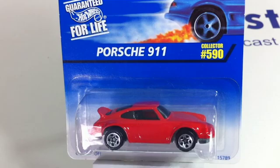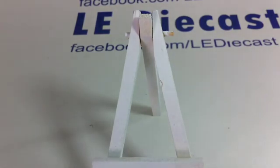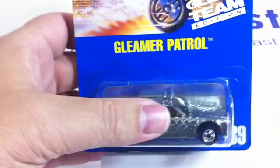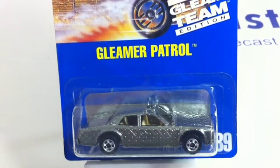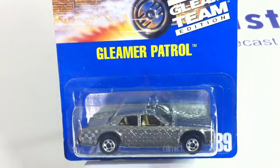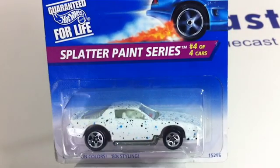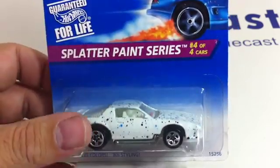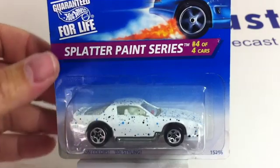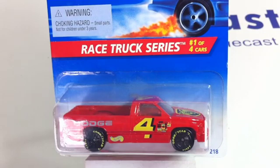Porsche 911. This one may be one of the Corgi models. I know there were some Porsche models mixed into that. Gleamer Patrol. That's a nice one. You know I like the sparkly cars. That's a good one. Splatter paint. This one's a little outside your box, Moodz. This 80s Camaro Z28 with the polka dot splatter paint on it. That one's a little outside your normal picks.